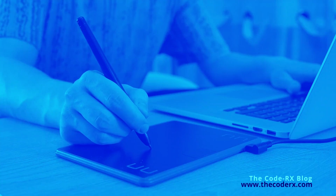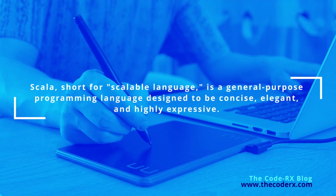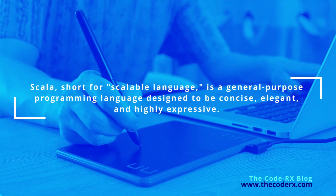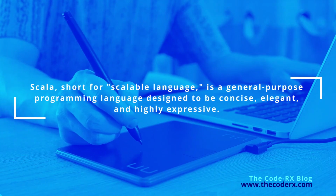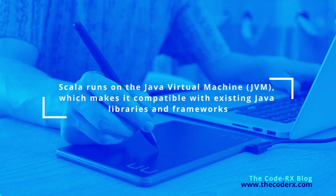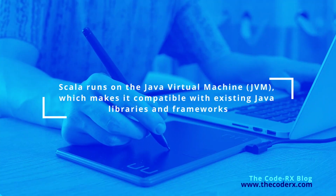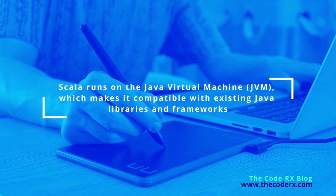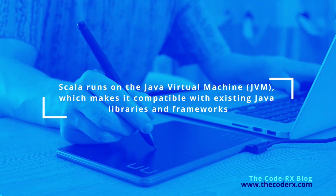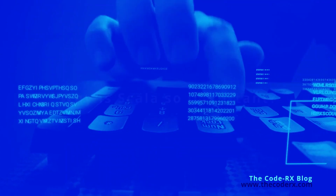So, Scala is short for Scalable Language, and it's a general-purpose programming language designed to be concise, elegant, and highly expressive. It was created in 2003, and it runs on the Java Virtual Machine, or JVM, which makes it compatible with existing Java libraries and frameworks, allowing developers to leverage the vast Java ecosystem.